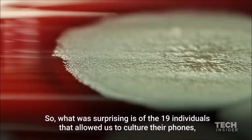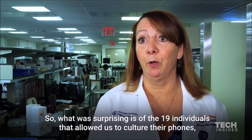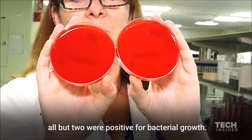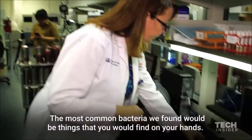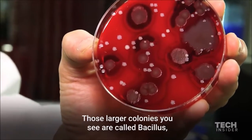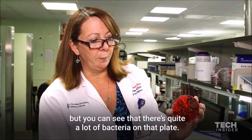So what was surprising is of the 19 individuals that allowed us to culture their phones, all but 2 were positive for bacterial growth. The most common bacteria we found would be things that you would find on your hands. So here's an example. Those larger colonies you see are called bacillus, but you can see that there's quite a lot of bacteria on that plate.